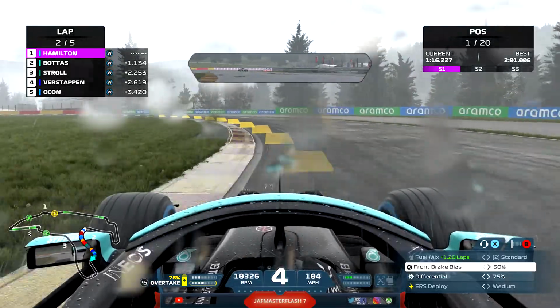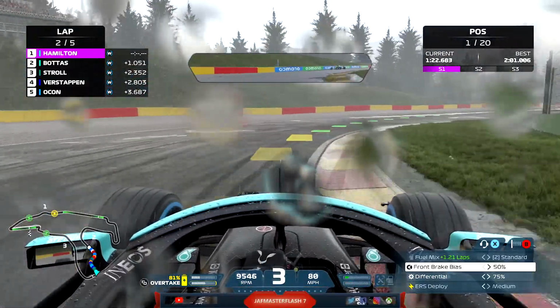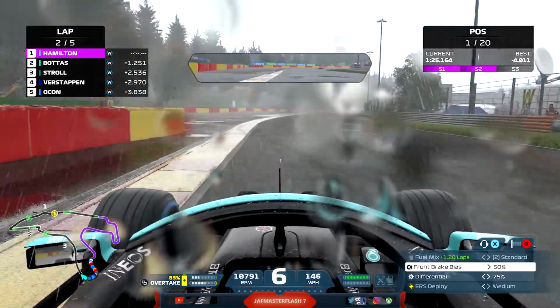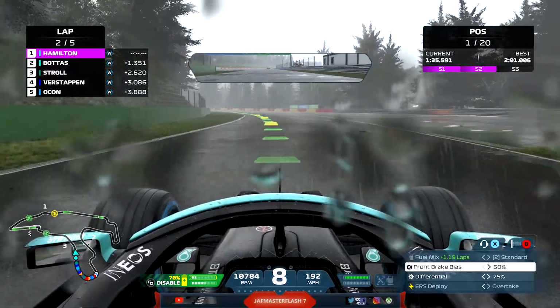When you get further on into the race and you get increased tire wear, that's when things become tricky, really tricky. And you might be able to do it 9 out of 10 laps, but on that one lap, you will absolutely lose it, and you'll end up DNFing into a barrier, and nobody wants that, right?